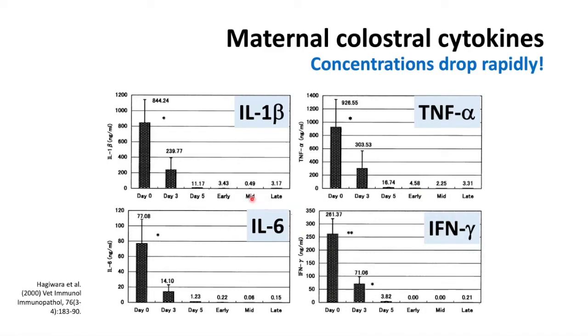Interleukin-6. I put here only 4 of numerous cytokines which are transferred, especially in colostrum, which can act on one side on the local cells in the gut to promote their maturation or to alter their behavior after pathogen contact. In addition, as with antibodies, these cytokines are taken up, they are circulating, they are reaching secondary immune organs, they promote the development of these organs, they promote cell development. So since the immune system is all about cells and cytokines, you can imagine that they are very important.